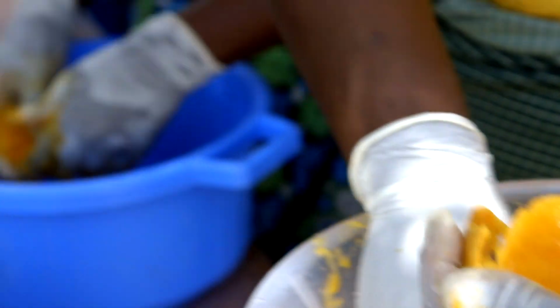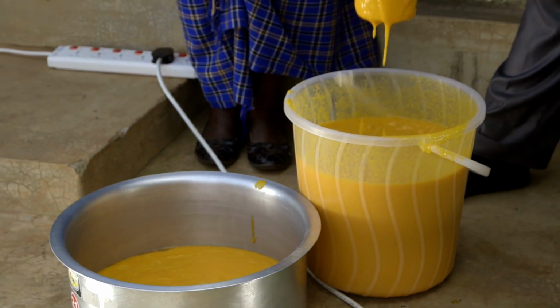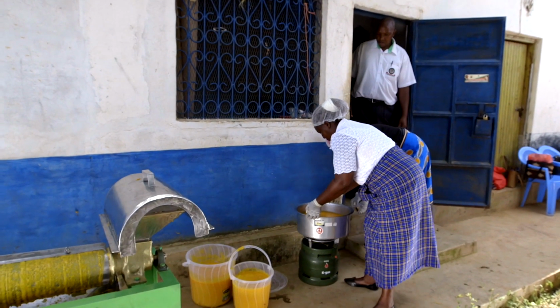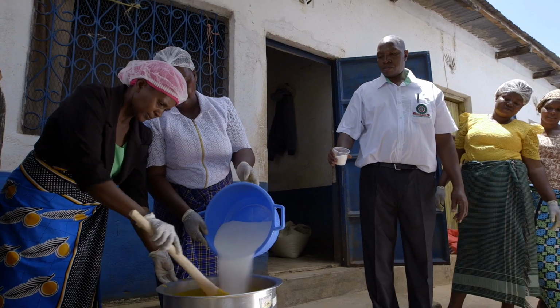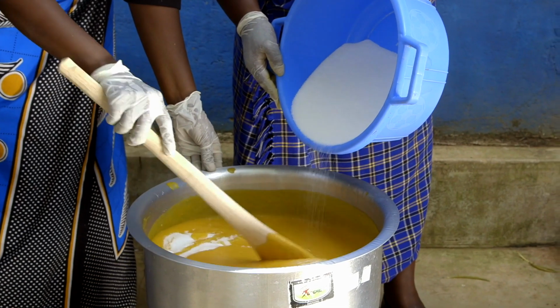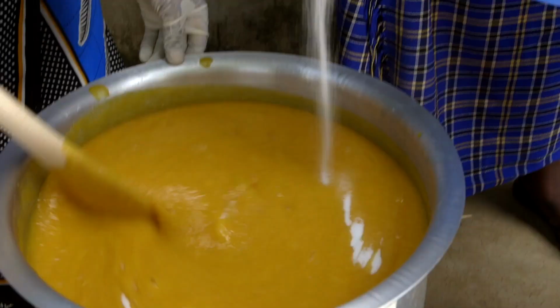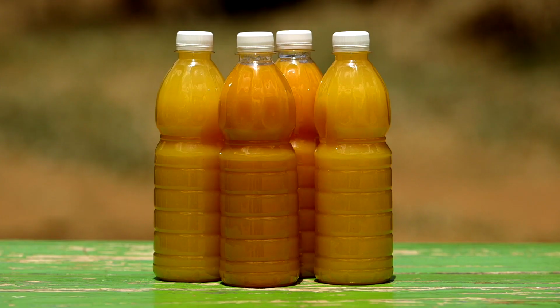First, the ripe mangoes are peeled and destoned. The mango flesh is then poured into the pulping machine. The machine separates the concentrate juice from the husk. The pulp is weighed to make sure the correct amount of ingredients can be added later. The measured pulp is then boiled to begin the pasteurization process. Once the pulp is hot, sugar is added, 3.5 kilograms to every 10 liters of juice. To balance the taste and bring out the natural sweetness, citric acid is added. Lemon juice can be used instead. And from this super sweet mango sludge is where mango juice is made.